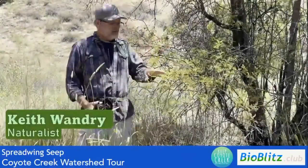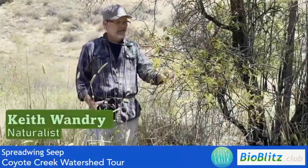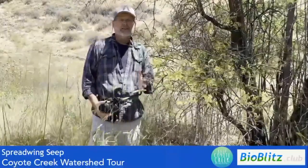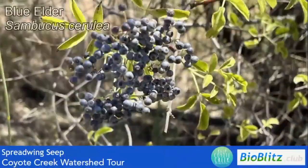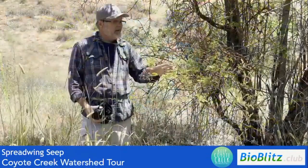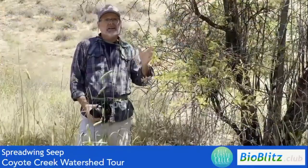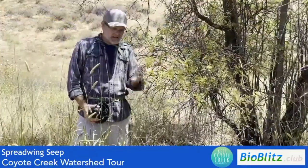So yes, this is an elderberry tree, and it's a native of California. By native, we mean it's evolved here, so it's adapted to the environment. Native indigenous people would use the berries for consumption. A great habitat tree also. It provides lots of berries for all kinds of birds and other animals when they get knocked on the ground and such.